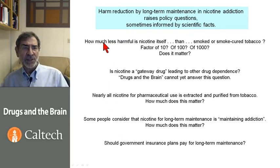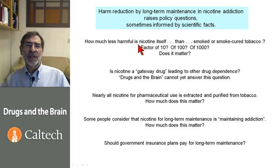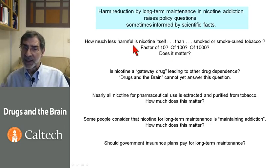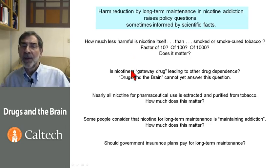One asks these questions. How much less harmful is nicotine itself than smoked or smoke-cured tobacco? Is it a factor of 10 less harmful, a factor of 100 less harmful, of 1,000? Does it matter, once we have these numbers stated? Is nicotine a gateway drug leading to other drug dependence? In this course and in the present literature, we really cannot yet answer this question.